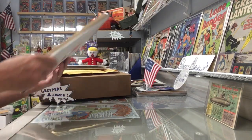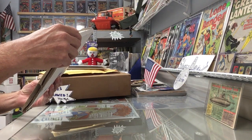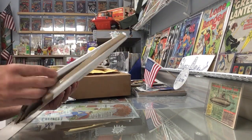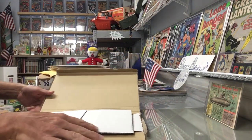Let me get an address off this. This came from the UK, Ossett, I think. If someone knows where Ossett is, maybe Daz or somebody out there knows where that is. But that's where this came from. And so I'm going to discard the outer packaging, and we're going to get to the unboxing.